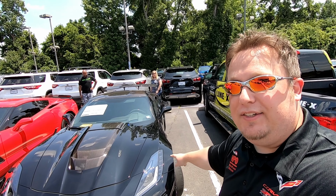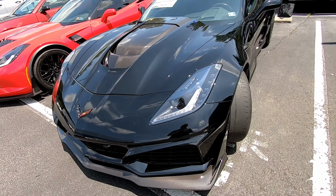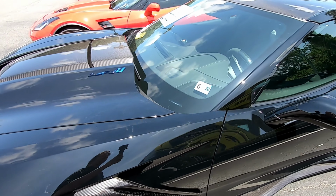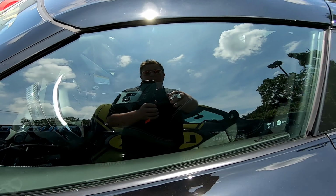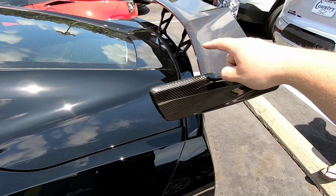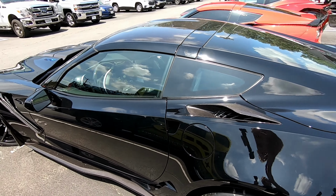Brand new, 2019, obviously black. It has the satin wheels, red calipers, of course. We got to keep some red on here. Obviously, it's a 3ZR interior, so we got all the carbon fiber bits, everything good in there. Also ZTK. Can't get a ZR1 without ZTK package. So everything is in order.